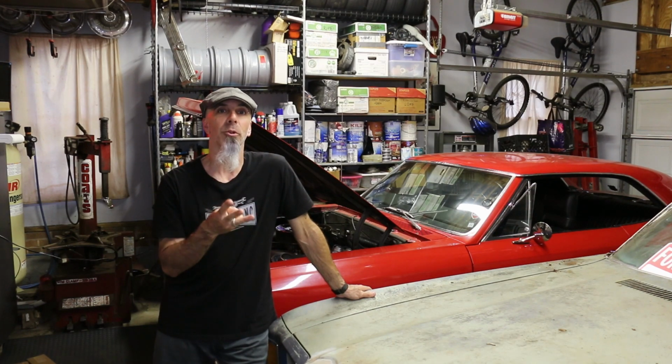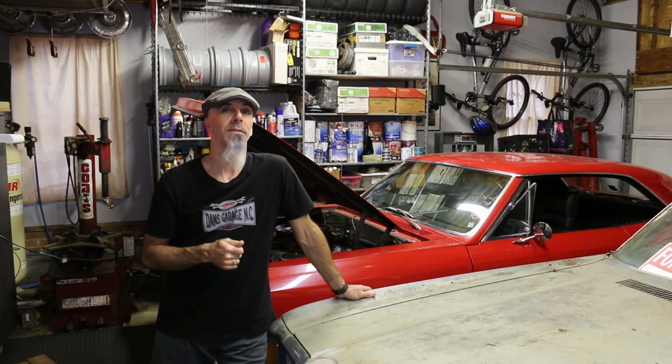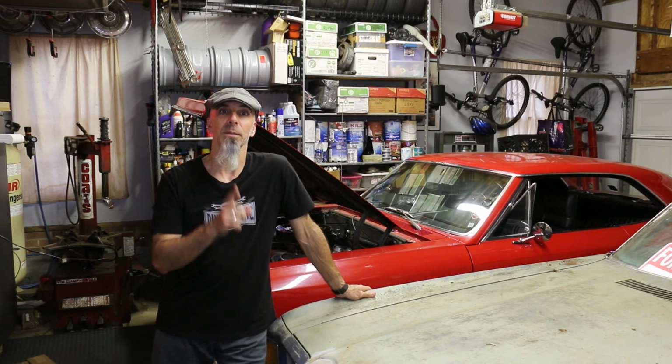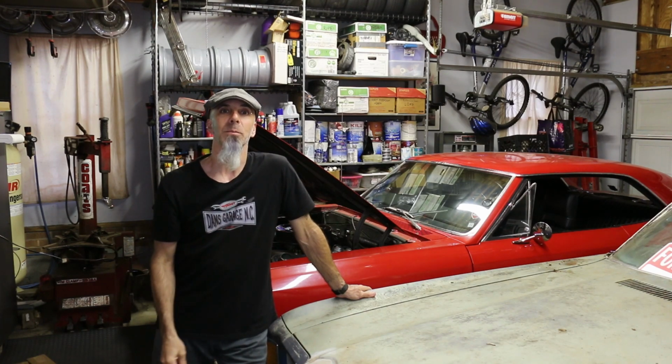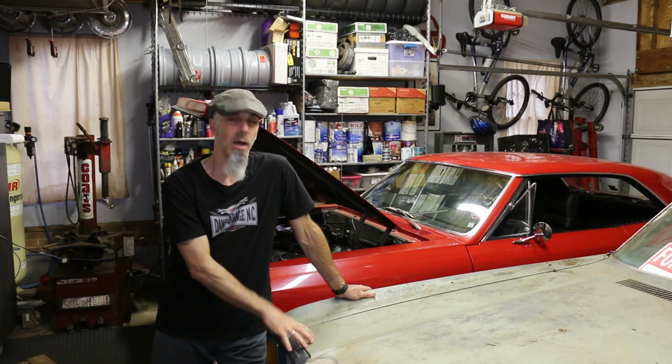As you can see, we've cleaned up the Malibu. So this is going to be part 3 of the 1972 Pewter Silver Malibu episodes. If you haven't seen parts 1 and 2, go check out the link up there. There will also be links at the end of the episode to check out all the episodes on this vehicle.